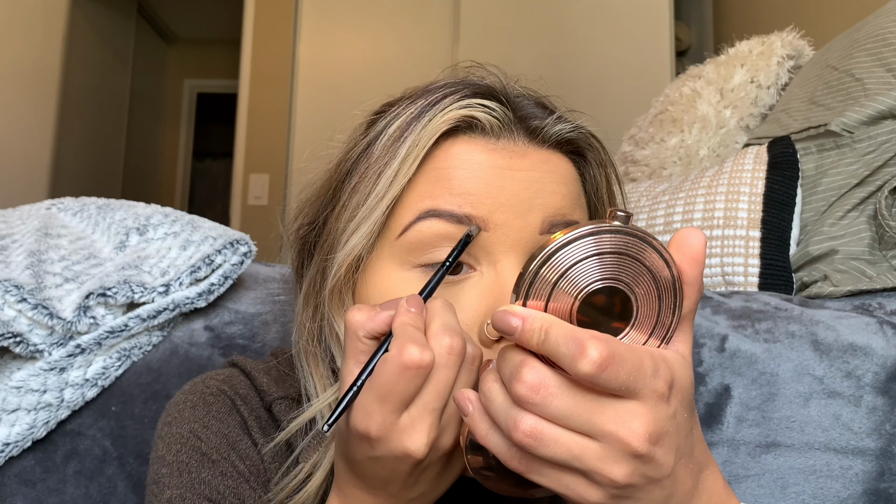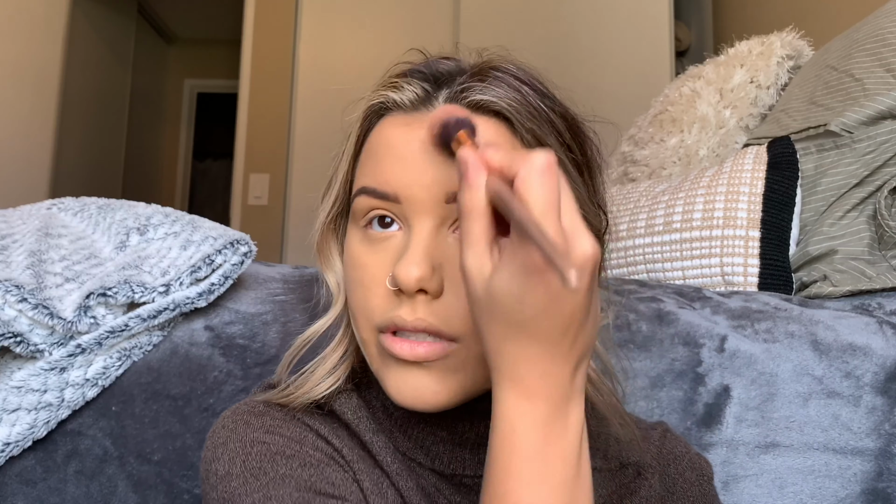I like to do a shimmery bronzer, not something that's super glittery, but something that has a little bit of sheen to it. Physicians Formula makes a great one from the drugstore. They have the Sun Kiss and the Butter Bronzer, but this one is just the Bare Minerals one, and I have it. I'm just going to use it up. This one is super deep and pigmented, so you don't need a lot of it, but I like to bronze the perimeters of my face.